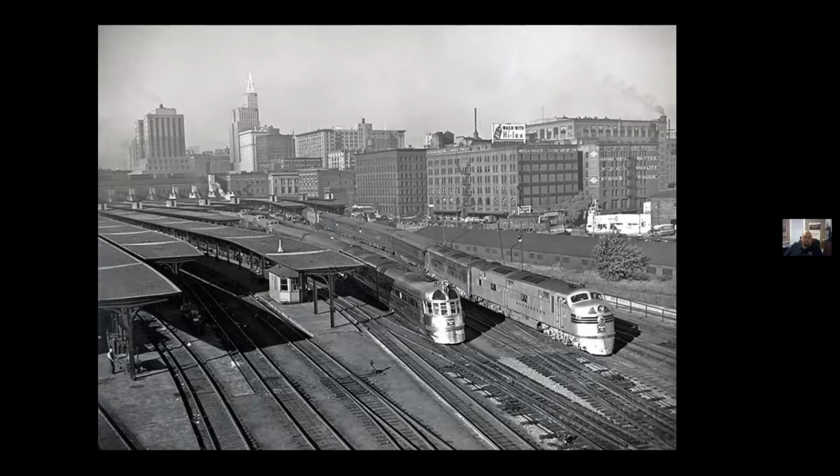We are looking down onto the tracks. We've got the Twin Cities Zephyr on the left and the Blackhawk on the right. The Blackhawk was the overnight train between Chicago and the Twin Cities. So a lot of heavyweight cars still at this time, sleepers, coaches.